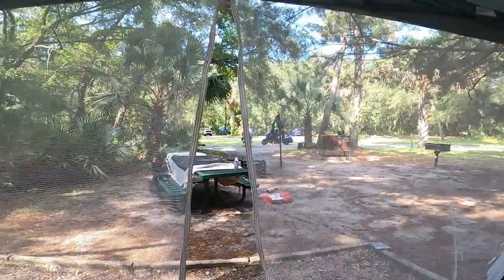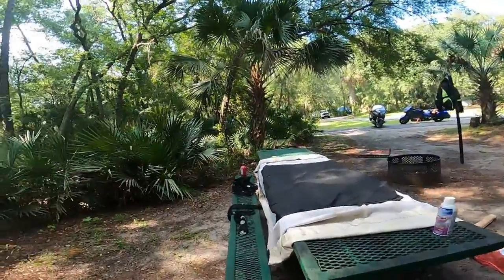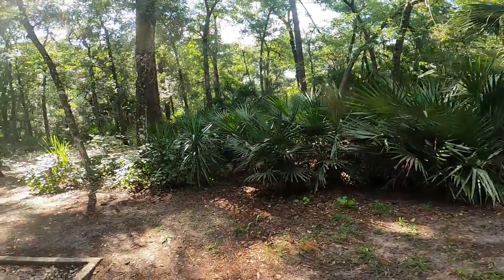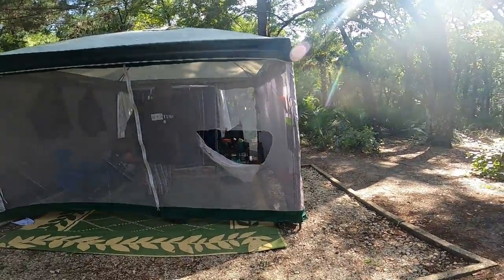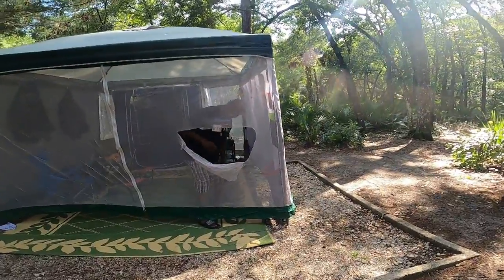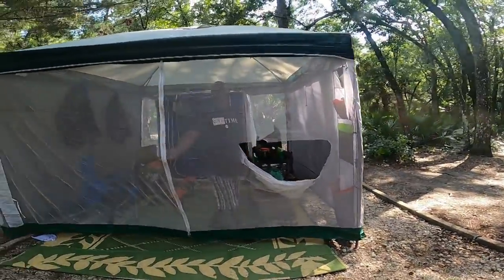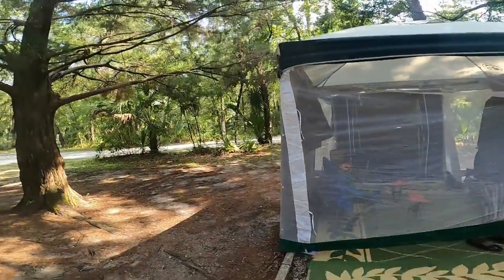Let me just show y'all the hole from the outside. Yeah, because this was zipped down like this. That was like that. But look at that. It came in. Look at it. Well, guess we got a window now, so it's all good. It didn't hurt anybody.